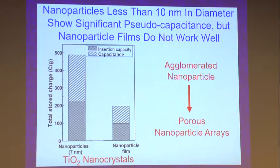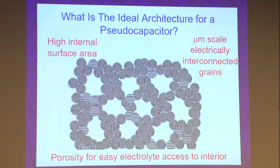That's a monolayer of nanocrystals, and that doesn't make a very big battery in terms of total capacity. If you now make a thick film of nanoparticles, and when I say thick, this is like 300 nanometers thick, so not really thick, what you find is it's still half capacitive, but the total capacity goes down because the electrolyte is not accessing all the surfaces of those nanocrystals. So the first thing that we need in order to make a practical pseudocapacitor is an architecture where we can have access to all those surface redox sites.